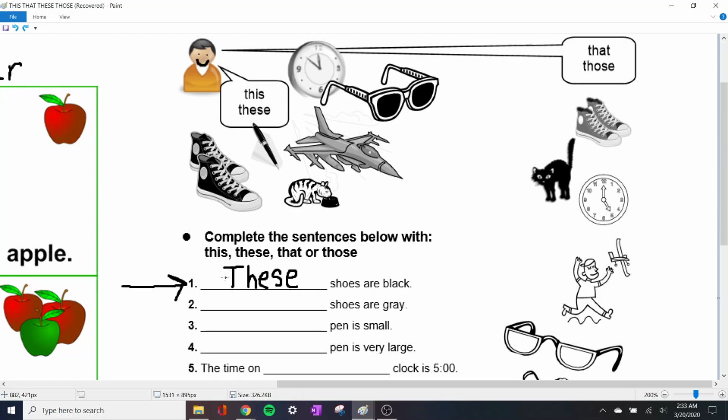Okay, let's look at number two. Shoes are gray. Okay, well, we know these are the black shoes, so these are the gray shoes. But look, so far away. Remember, when it's far, we use those. Correct. So we have these shoes are black. Those shoes are gray. Close. Far. Excellent.